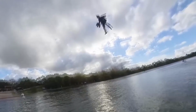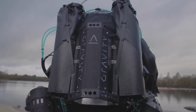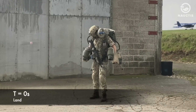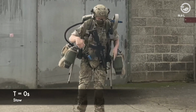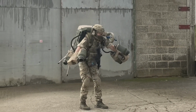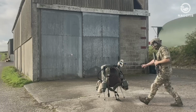Founded by Richard Browning in 2016, UK-based Gravity Industries is the only company that exports jetpack suits to militaries around the world. Browning invented the Daedalus flight pack, which enables the wearer to hover and fly. The company, Gravity Industries Flight Club, focuses on building and designing these jet suits.